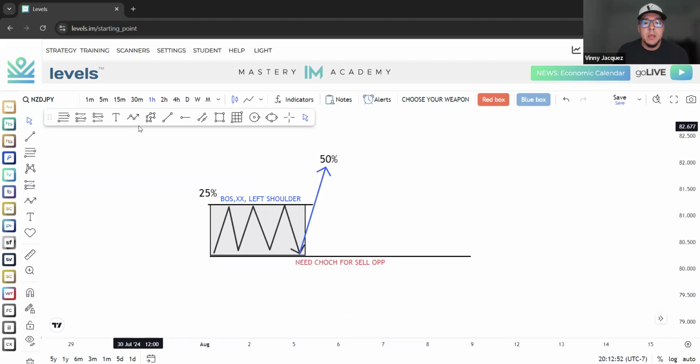So why do I need this change of character for the sell opportunity, guys? Does anybody have a guess? It's okay if you're wrong. You guys can unmute and let me know, why do we need a change of character so we can have a sell opportunity?